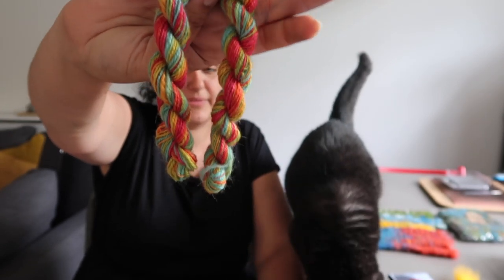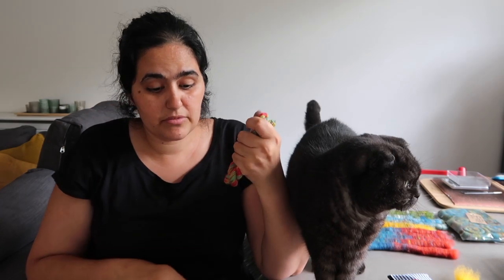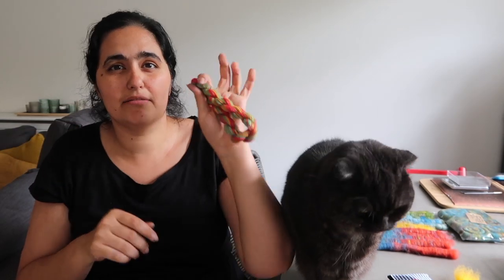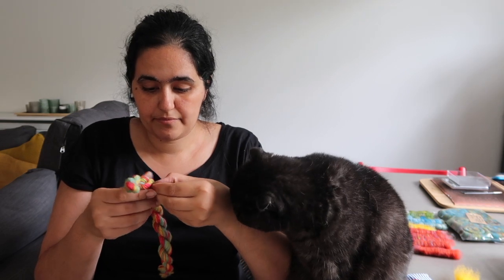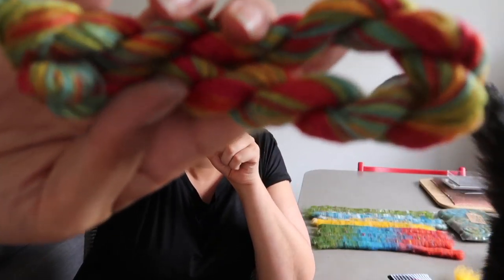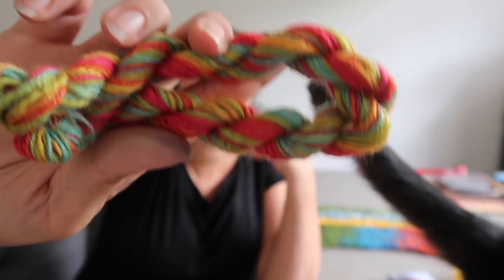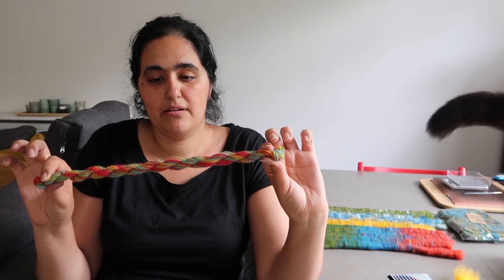If I extrapolate that up to 100 grams, that's about 350 meters in 100 grams at this sort of spinning style and thickness. That would be the equivalent of a heavy fingering weight or sport weight, which would be perfect for knitting a pair of socks. So I think I might finally be at the point with my spinning where I can attempt spinning for a pair of socks. That's what I've been trying to do for the last little while, figure out how I can spin my singles thin enough and smooth enough to make a chain ply sock yarn.